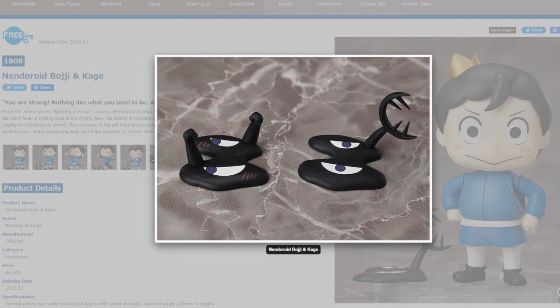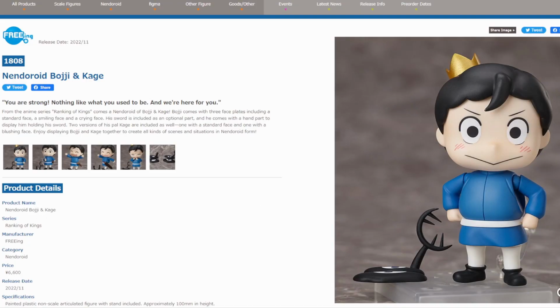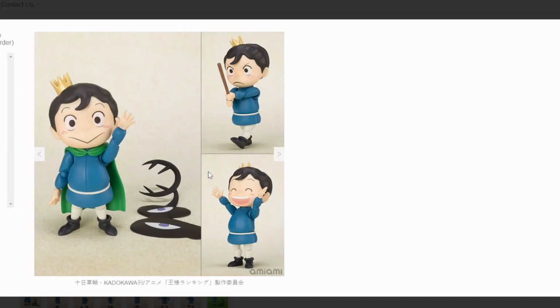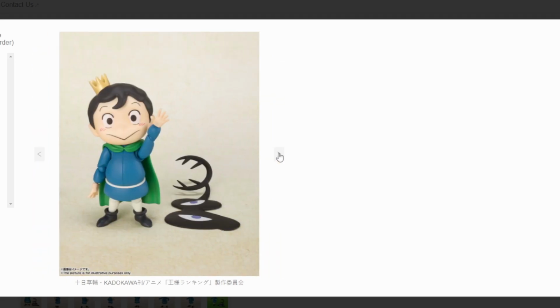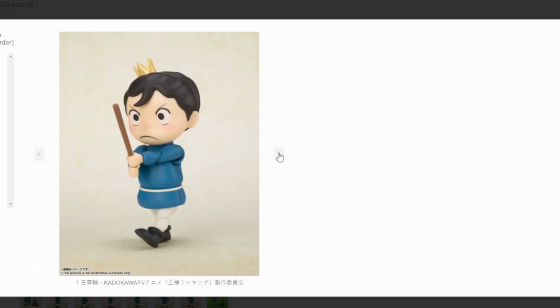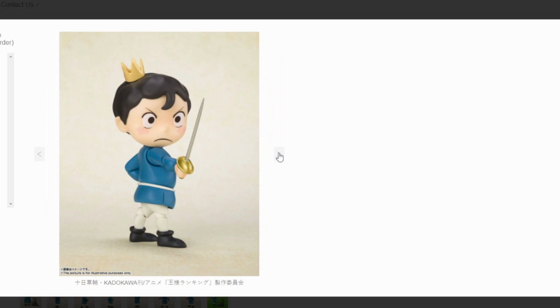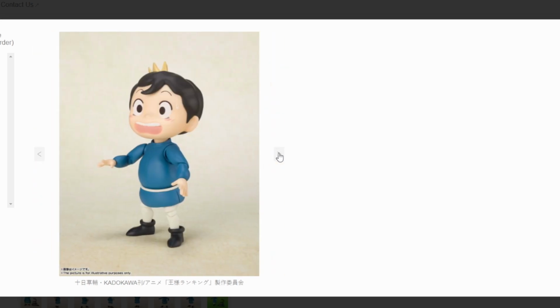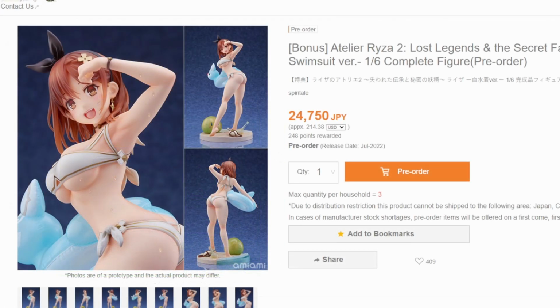Luckily, the rest of the Nendoroid looks fine, and everything about Kage looks really good, and if you pre-order it from Good Smile, you also get an additional third Kage, so if you want Kage, this is a good Nendoroid to get. But for Bojji, I honestly feel like the Figuarts is better. I think it comes with much better faceplates, and just overall looks like the character more, so maybe look into that if you want a Bojji figure. I have completely lost count of how many Ryzas they've made.